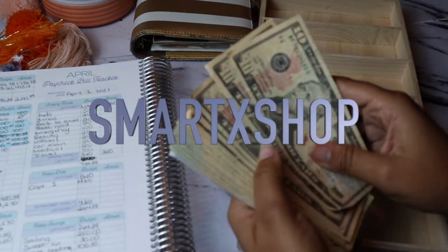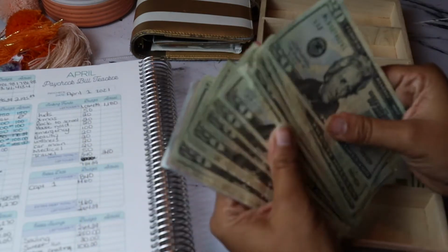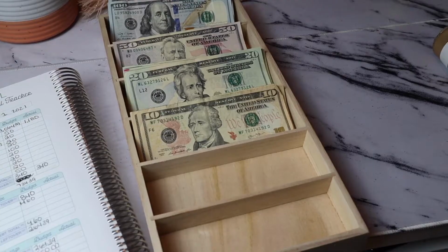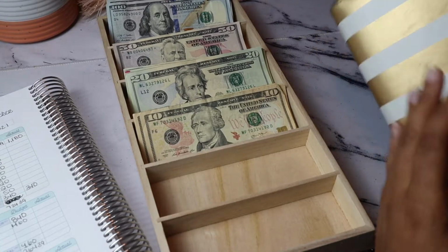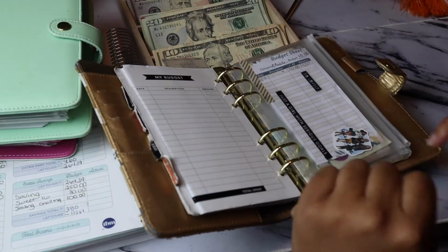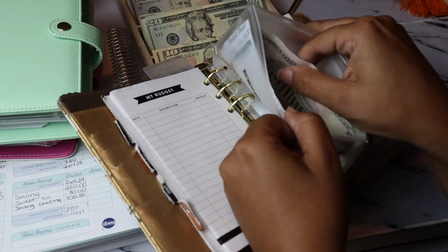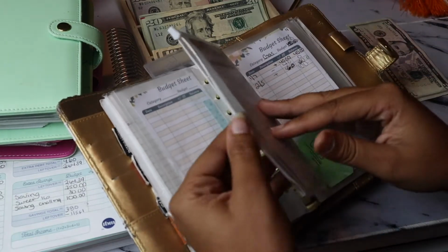Okay, so I'm just going to set up the cash real fast. Okay, sure, why not? Let's do it that way. So I have my travel binder with me, and we're going to stuff two things actually. Sorry guys, I do have money left over from some categories, and I am starting two new challenges. I'm going to be starting the $5 challenge, which I saved all my $5, and the $1 challenge.